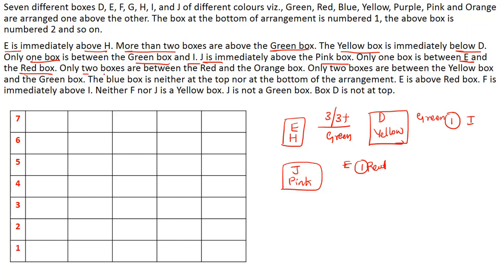Okay, the next one is only two boxes are between the red and orange box. So between the red and orange box, only two boxes are there. Again, we don't know whether red is above or below, whether orange is above red or below, we are not sure about it, so let us keep it on hold. The next one is only two boxes are between the yellow box and the green box. So between the yellow box and the green box, only two boxes are there.